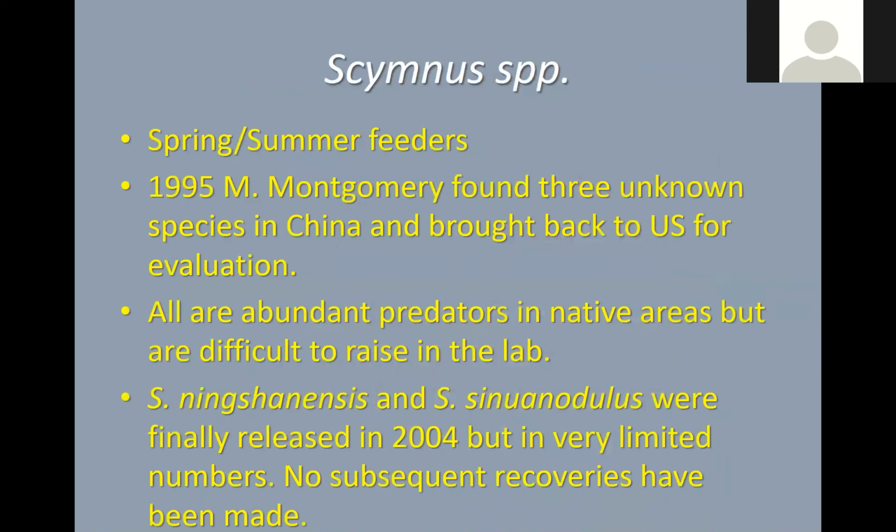So the Scymnus species that were found in China were brought over by Mike Montgomery, and they focused on 3 species at that time. They were unknown at the time. They're all abundant predators in China, but the problem with Scymnus is that they're very difficult to rear in the lab. 2 of the species were grown, Ningxinensis and Senulodus, you can read that. They were released in 2004, but in relatively limited numbers, and no recoveries have been made really of them to date.